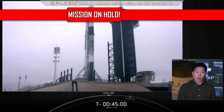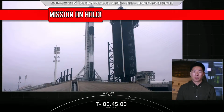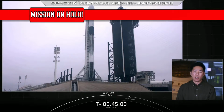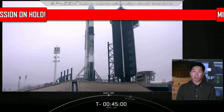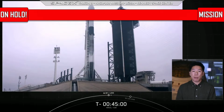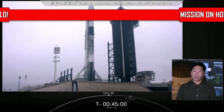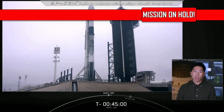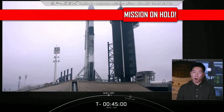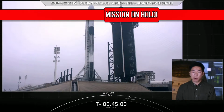The vehicle and payload are in good health. The teams right now are determining if we are able to recycle and make another launch attempt today. We should have a better idea of whether or not we'll be able to do this in the next 10 to 20 minutes. If we're unable to launch today, we do have another opportunity tomorrow, Friday, in the same time frame.